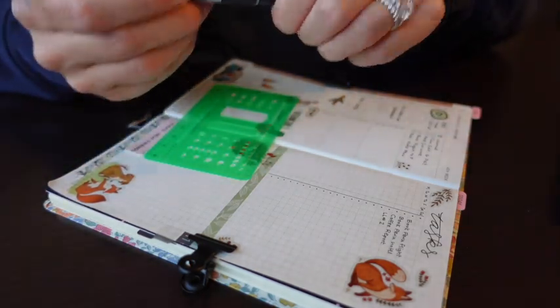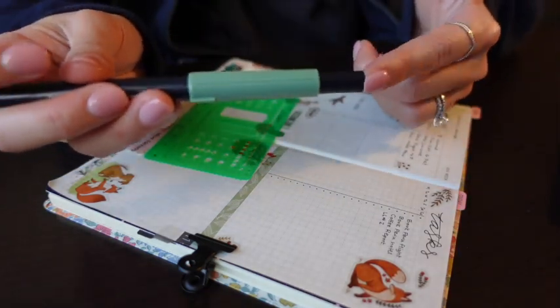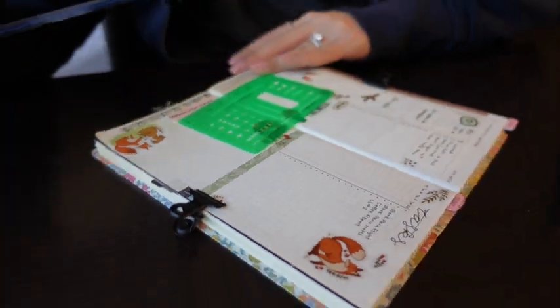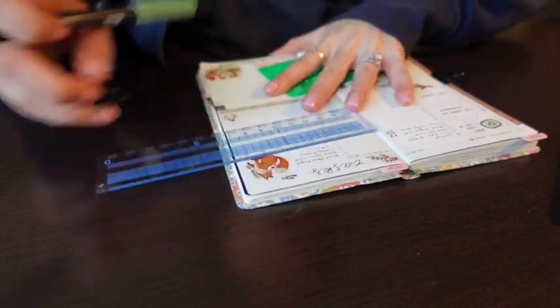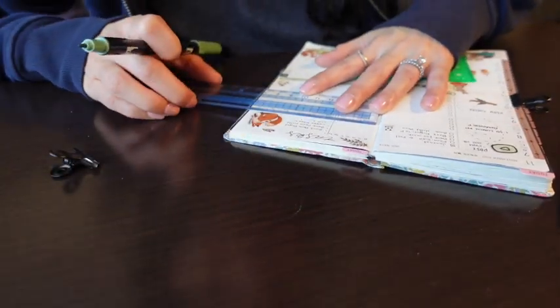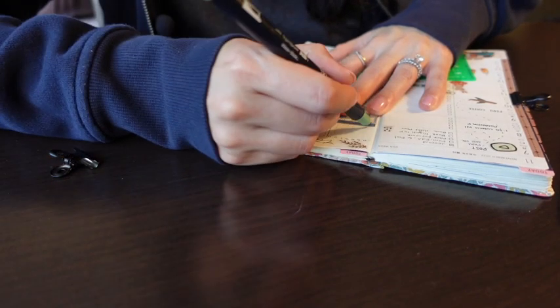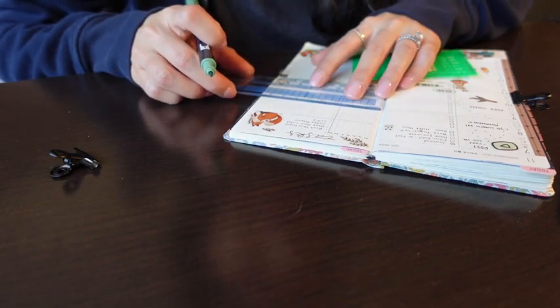I'm going to use this fine tip portion. I love how these pens fit right in there. And I'm going to use my ruler to mark off little sections, carrying this horizontal line over to the right side of the page so that I can segment it out by category of tasks generally. And there you go.